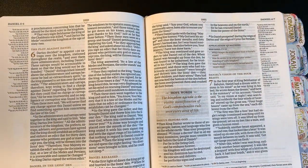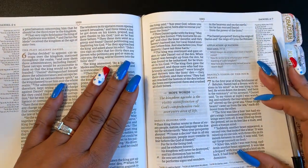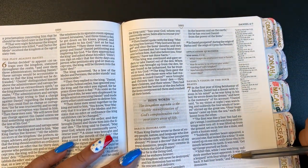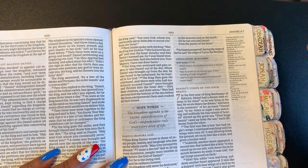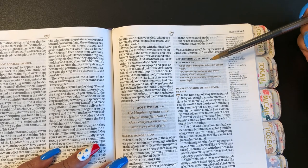You better have some stuff manifesting. What they say, you will know them by their fruit. You will know them by their fruit. That's a hope word. That's encouraging. Then you have your application right here. This is going to help you apply God's word. You know I love this, y'all. Y'all know I love the application.